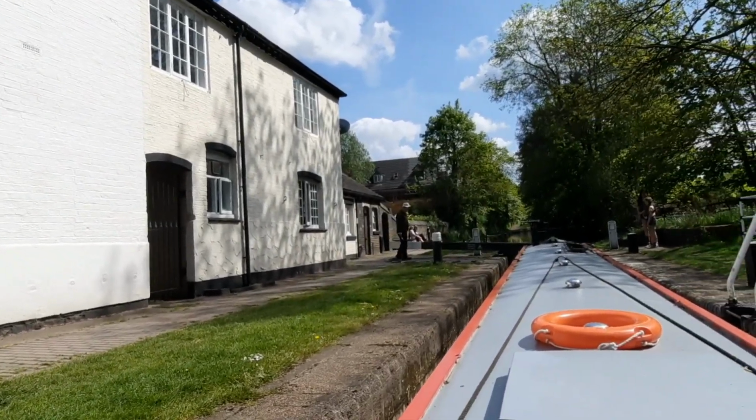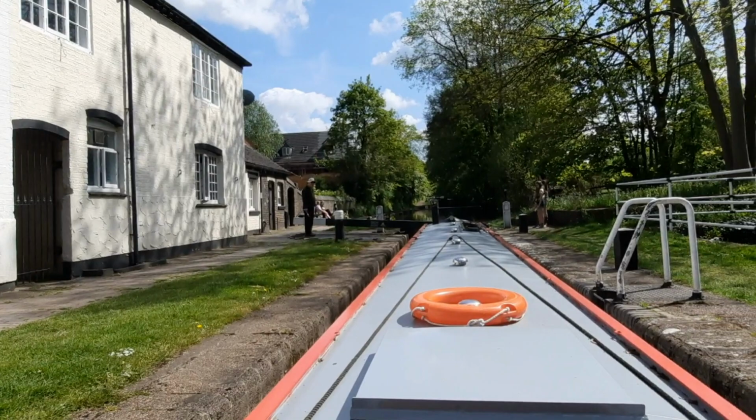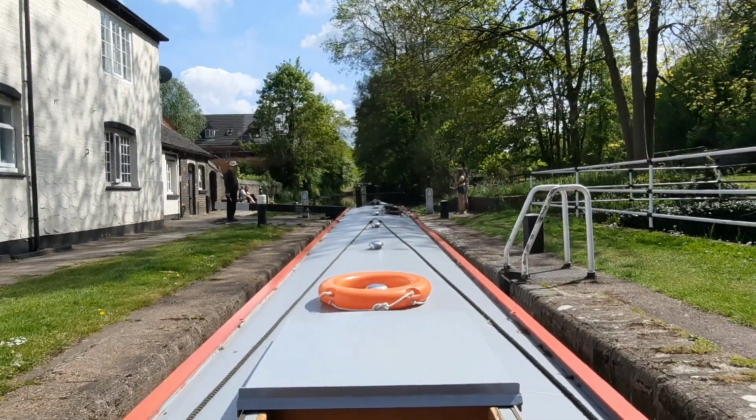Yeah, there's a boat coming down, and there's a boat coming down in the next lock, so we may be able to go straight in.